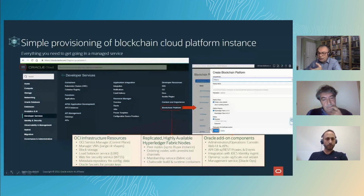That includes OCI infrastructure underneath, managed VMs, block storage, security components, and the like. The actual Hyperledger Fabric nodes, so peer nodes, ordering nodes, membership service, and then chain code containers. And the add-on components I mentioned earlier, which is our console, API gateway, integration with identity management, and scale-up wizard, and all of the rest of that. So that's all created in a single environment for you. And 10, 15 minutes later, it's ready to go.